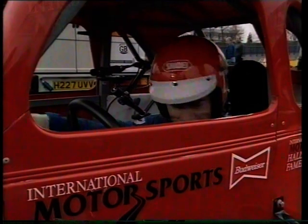Now, noise, indoors, spotlights, opposite lock, power. That's what I call fun.